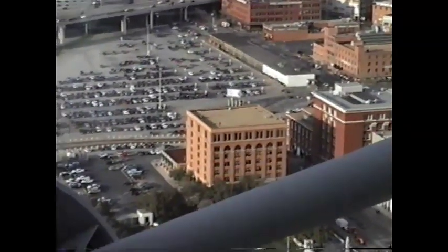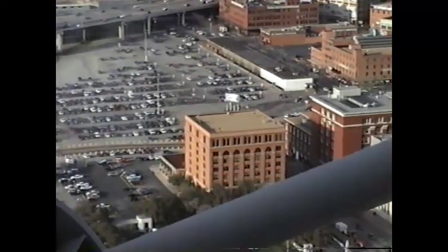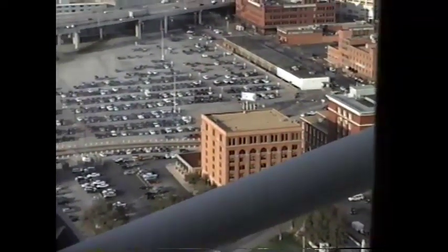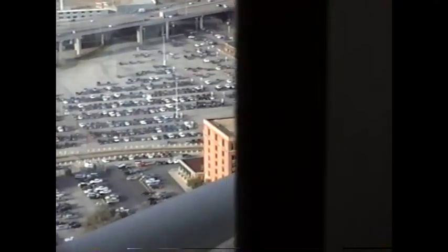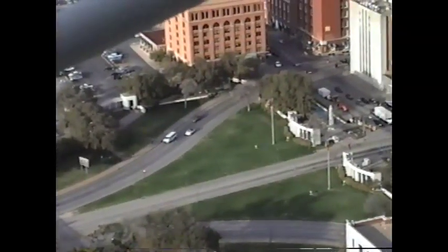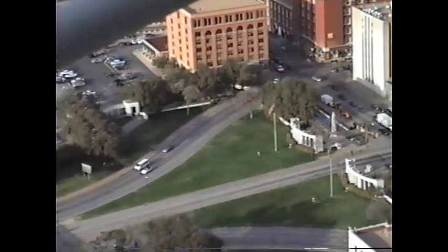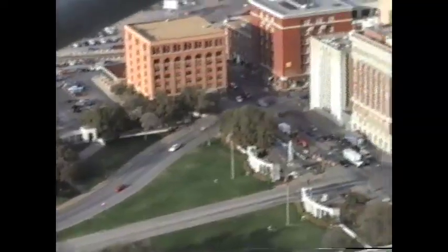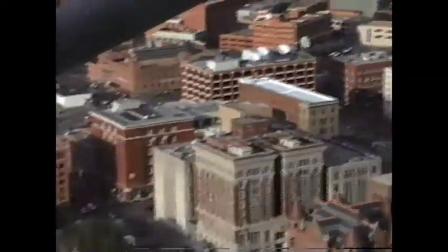6th floor is the 3rd window down. That's where, you know what happened. That's Dealey Plaza. That's Elm. That's the street, and that's the exact spot in the center there where that car is right now. Kennedy was shot. Now, on to more happy things.